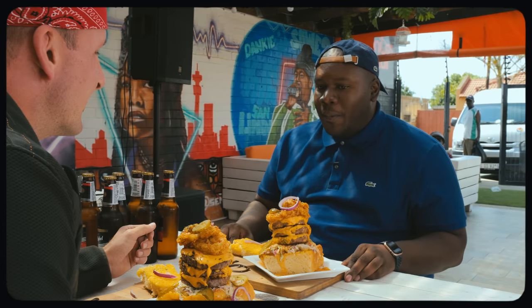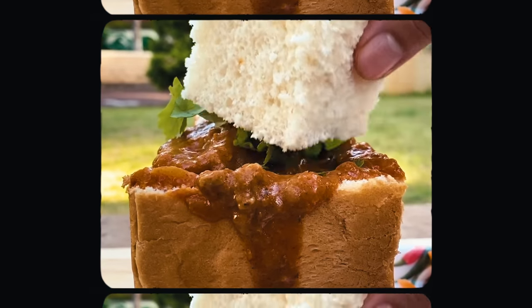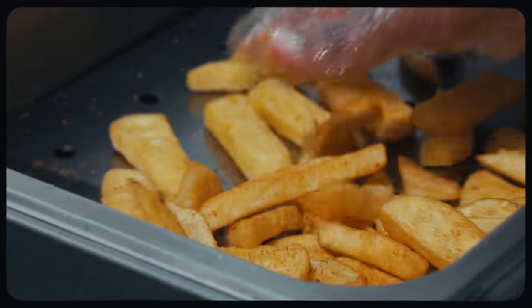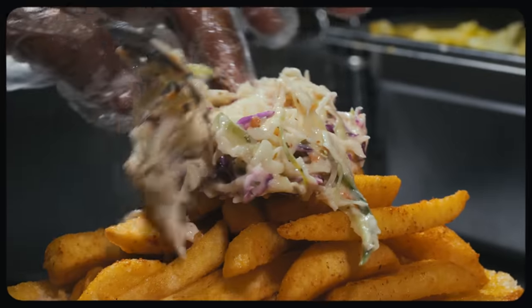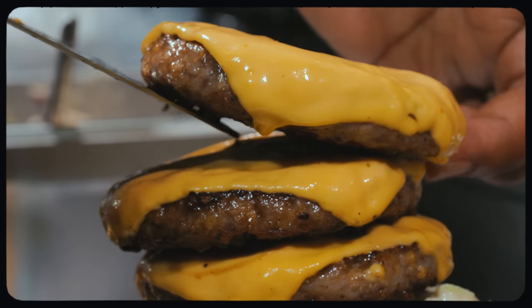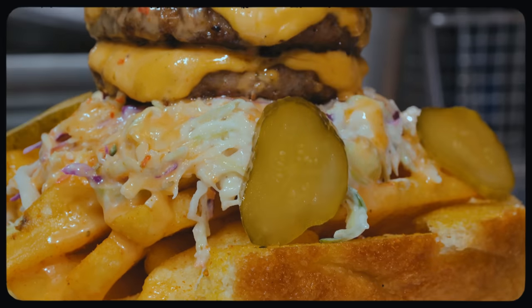The quarter is the brainchild of the bunny chow. So the bunny chow originates from Indian people who lived in Durban, and they used to have a curry inside. And people moved to Johannesburg, we adopted that style. But then we started putting our own spin on it. Time for the build. The hollowed bread is filled with French fries and topped with coleslaw. On top of that rises a tower of triple beef patties with layers of melted cheese. Cap it off with onion rings and garnish with pickle.